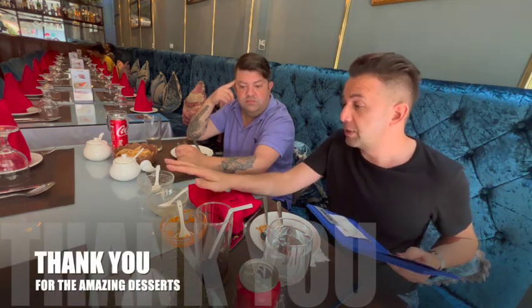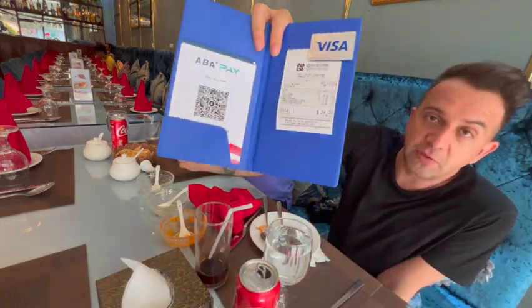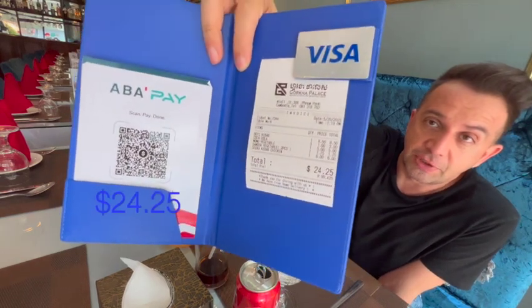And the price will surprise you as well. All of these dishes with the complimentary dessert that they gave us. So thank you. The total came out to $24.25. So reasonable price, location is amazing, service is great, and the food is phenomenal. Fantastic. So please come visit if you're in town, Phnom Penh.